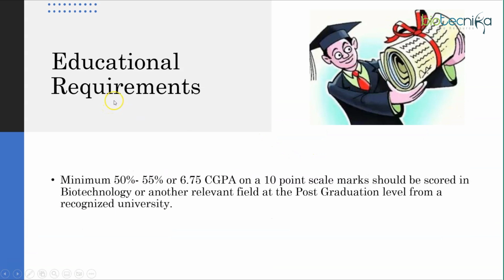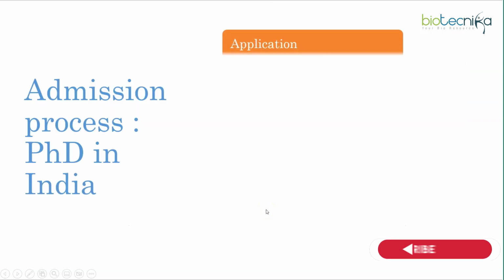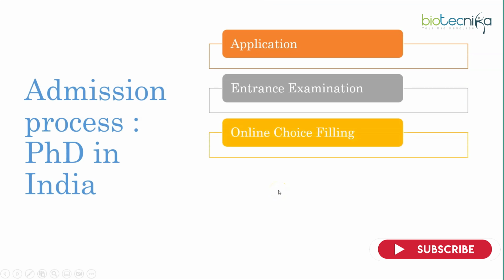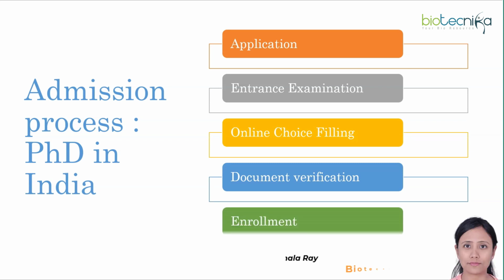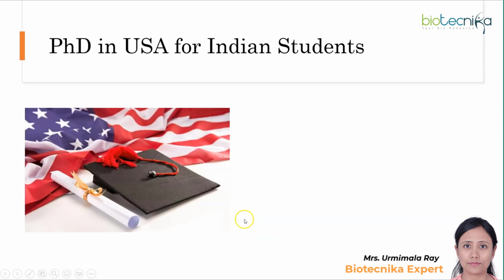Now next, education requirements. Minimum, as I mentioned, 50 to 55% or 6.75 CGPA on a 10-point scale should be scored in biotech or another relevant field at the post-graduation level. And you should also qualify the entrance examinations which are conducted by the colleges. This should be good enough to get you a PhD in India. So yes, you have the application process, entrance examinations, online choice filling, document verification, and last will be the enrollment part, where you finally submit all the documents required and you start your research work.